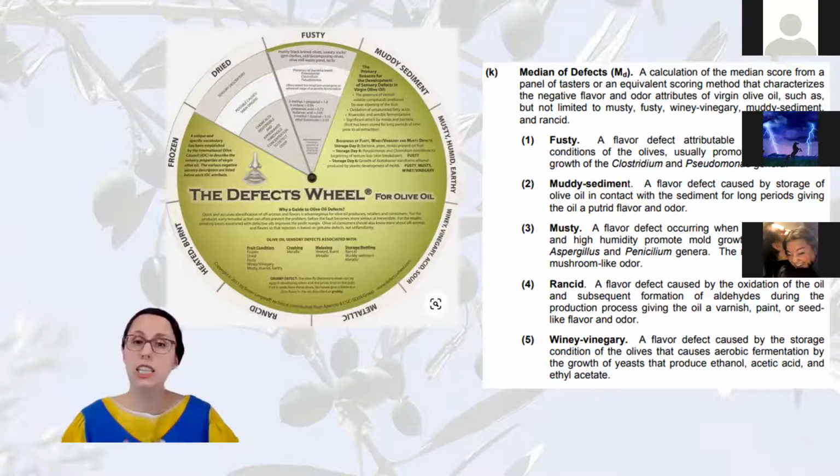So rancidity is a little bit different than the other defects in that it can develop over time. All oils will become rancid eventually. And so that is something where an oil cannot be rancid and then subsequently be rancid.